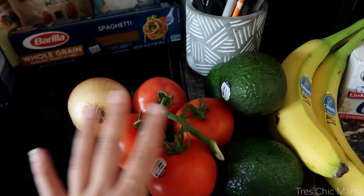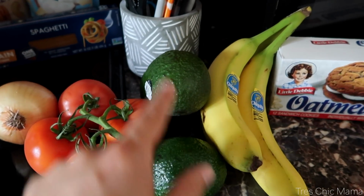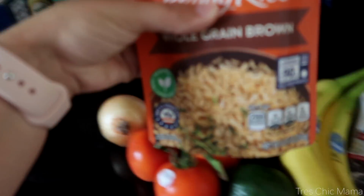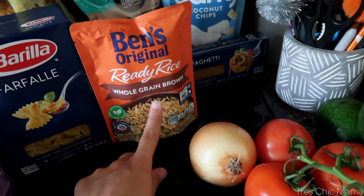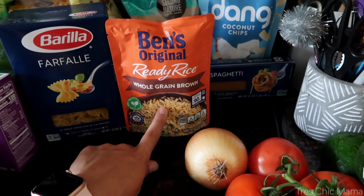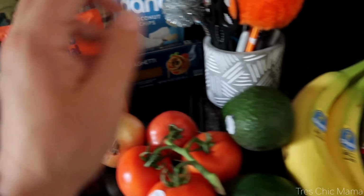Then we have a little bit more produce, a yellow onion for cooking, some tomatoes, some avocado. I think I have 3 avocado. I like to get my bananas as green as possible so they last. We have a thing of brown rice, brown ready rice. Like to have those stocked for quick dinner sides, and they're healthier too. These don't have the sodium like the other ones do, so just check your labels because all the other ones are packed with sodium.